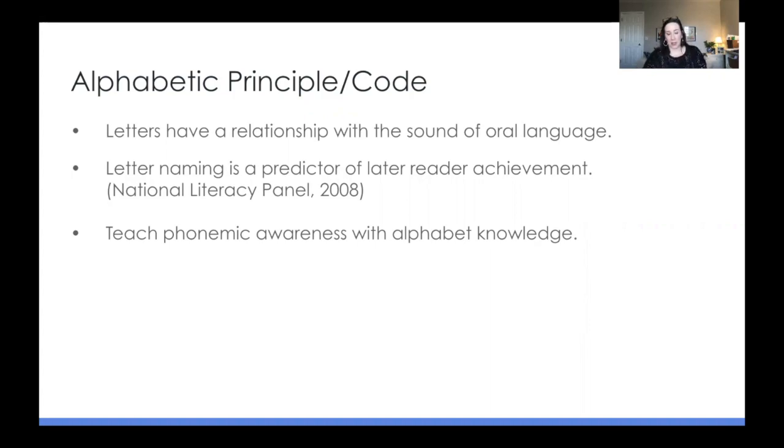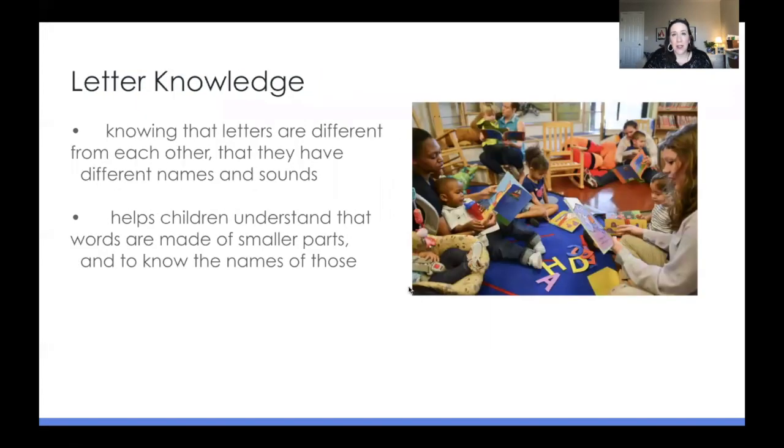So it's important that even with toddlers, we are doing things like teaching them letters, right? And giving them chances to scribble and teaching them letter sounds. Letter knowledge is knowing that letters are different from each other and they have different names and sounds. This helps children understand that words are made of smaller parts and to know the names of those, okay?